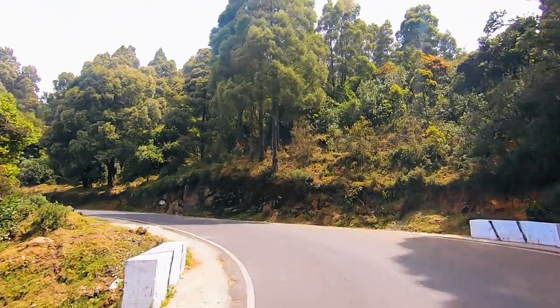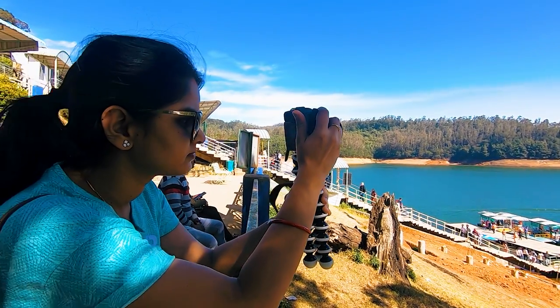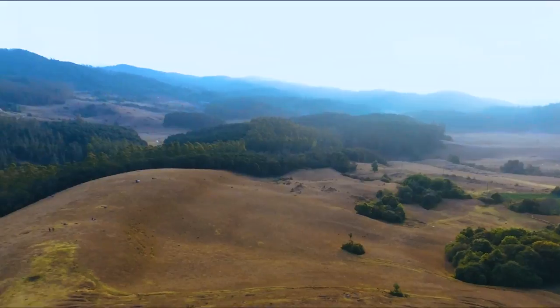The number of days that you should plan your trip for. The ideal number of days that you should plan your trip for is 3 days. 1 day should be spent on traveling and 2 full days should be there to cover Ooty. So you can do the math and plan your trip accordingly. Maybe you can choose an extended weekend or just extend your weekend.